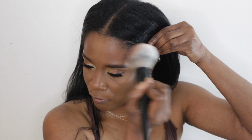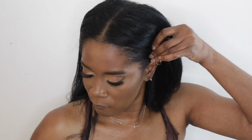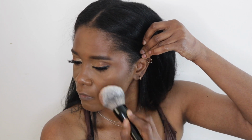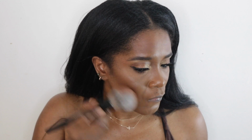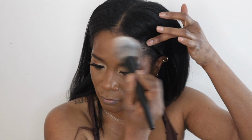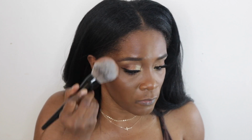Let's do the other side. Oh, I love it straight away. I do. This is really nice. I can easily get carried away with this, so I need to stop. And this brush is just putting it on very nicely. There's a brush that comes with it. I didn't purchase that brush. Oh, my hair is such a mess, guys. It's so big. Okay.